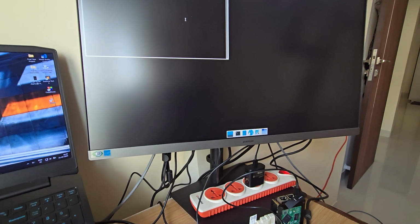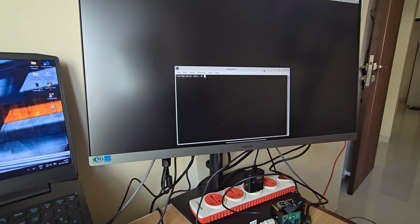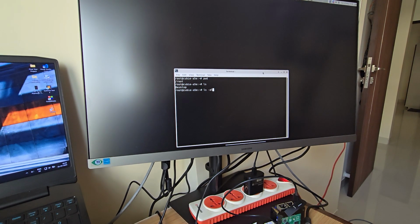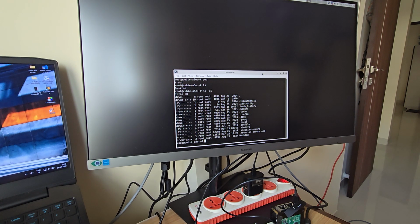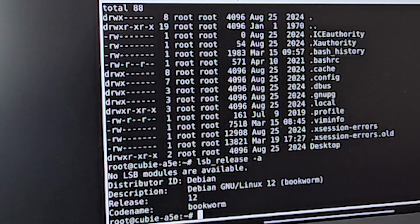So I open the terminal and start checking my working directory. I check all the folders that are present. Now I'll show you what operating system we are running. The image that was provided to us is Debian, and its code name is Bookworm.